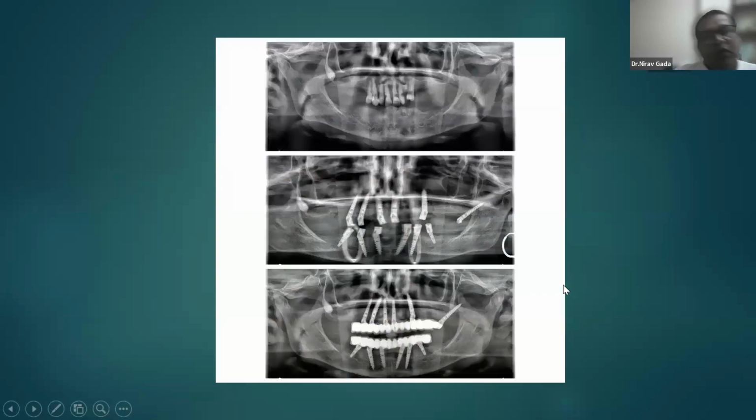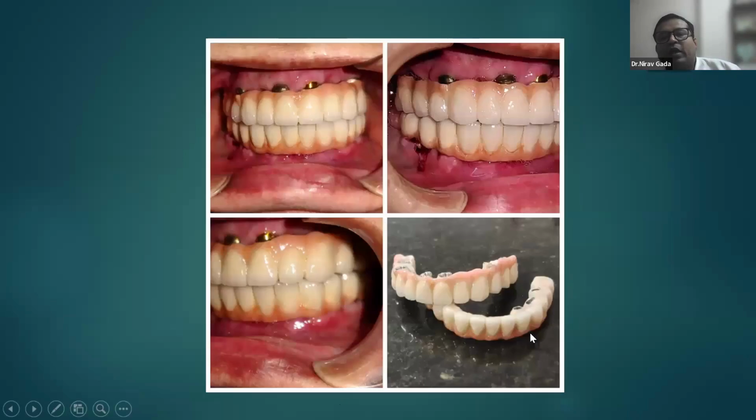When we explained to the patient, she was extremely happy and went ahead with a full arch. Again over here we can see an impacted third molar, so I didn't touch it, and we placed a pterygoid on the other side and implants in the premaxillary zone. In the lower we had very good bone, so again we placed implants and gave her a ceramic prosthesis.